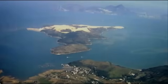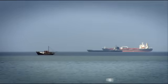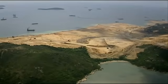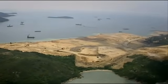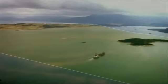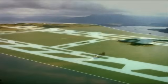Engineers looked out to sea. They set about blasting and levelling two islands off the coast of Hong Kong, Chek Lap Kok and Lam Chau. The plan was to join them and create one big island out of the blasted rock.